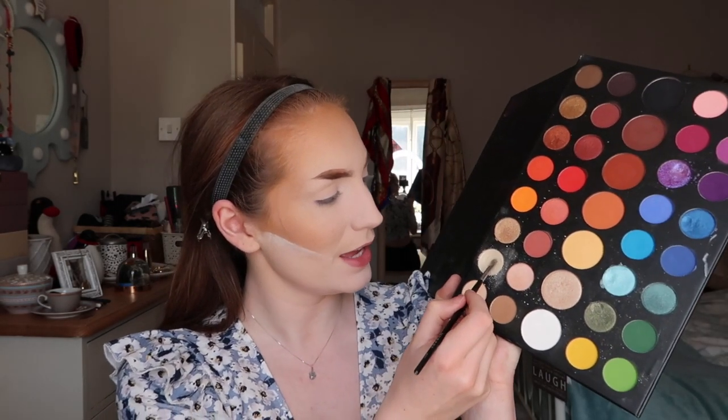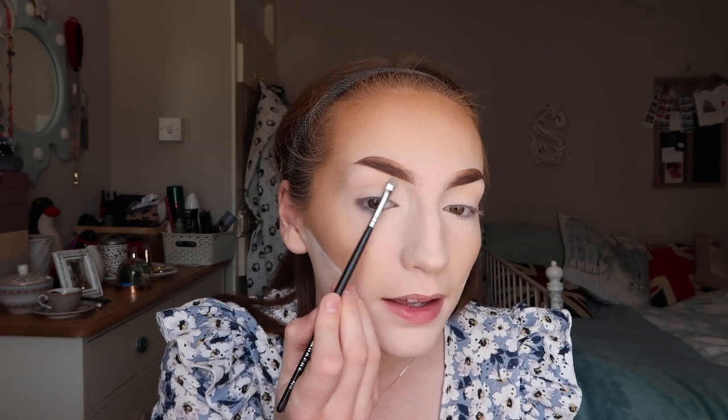Anyway, I'm now gonna highlight my brow bone, and to that I'm going into my James Charles palette and taking the shade Ring Light, which is the only eyeshadow in that palette that I know the name of. It's a shimmery one here, which is insane, absolutely insane, and popping it underneath my brows.